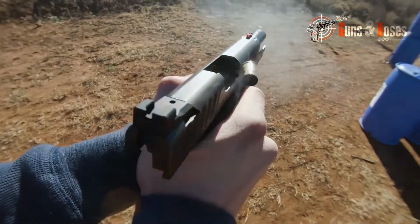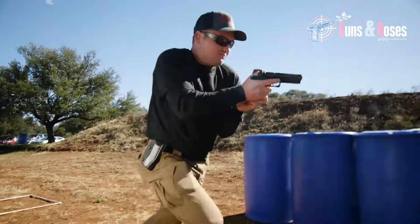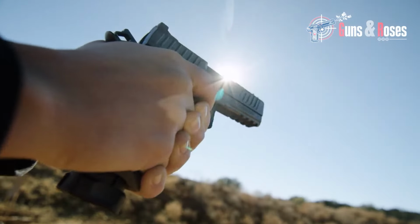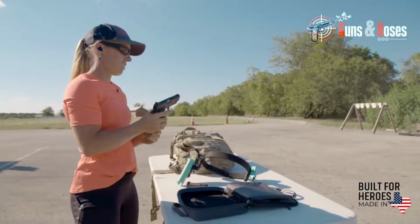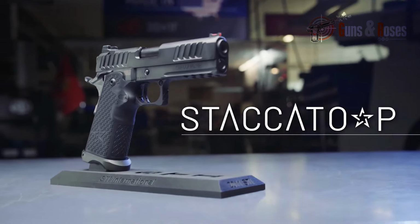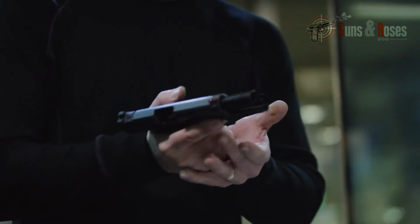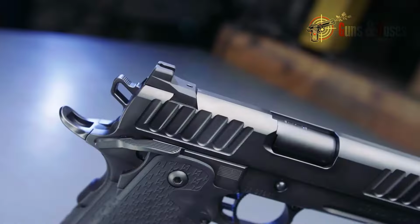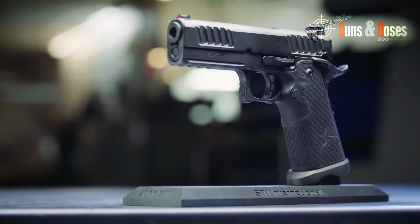The Staccato P uses the Dawson Precision Optic System, featuring a serrated black square notch rear with adjustable drift. The trigger control of the Staccato P is incredible, just like any other hammer-fired pistol. The Staccato P is your best bet if you're looking for a hammer-fired pistol that won't give you any trouble or even tilt toward jamming.